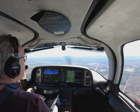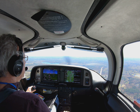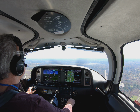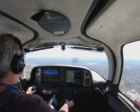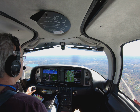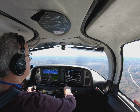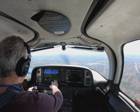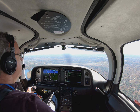Traffic, 12 o'clock, 3 miles opposite direction at 2,400 indicated, is a Bonanza. Searching. Bonanza 49 Kilo, maintain your current altitude at 2,400 indicated, traffic is at your 12 to 1 o'clock, 3 miles opposite direction, indicated 1,000, H-60 helicopter. Bonanza 49 Kilo, maintaining 2,400, still searching. Bedford Tower, good morning, ExitJet 628, right downwind, visual, runway 29. ExitJet 628, Hanscom Tower, number 1 to the field, runway 29, cleared to land. Cleared to land 29, ExitJet 628. One sec, cabin defrost, landing light is on. Traffic complete. Roger, previous changes approved. Change tanks. Thanks for the help.